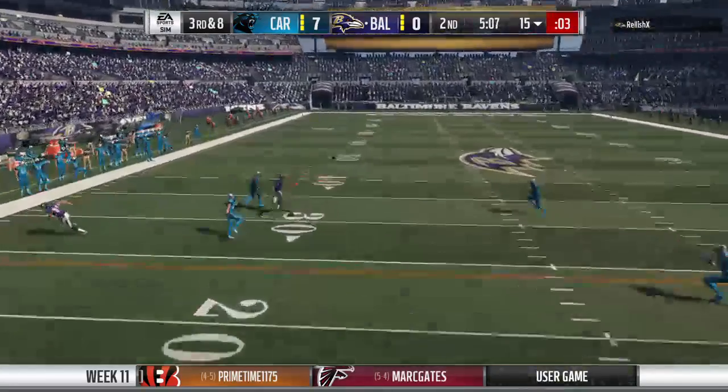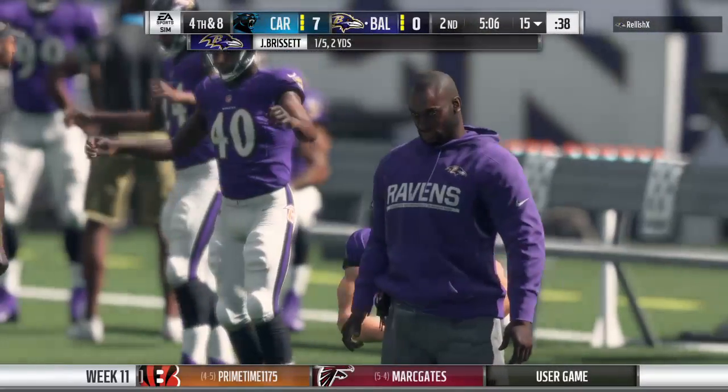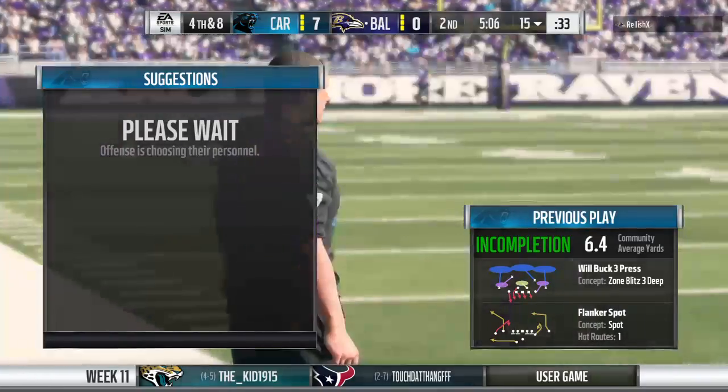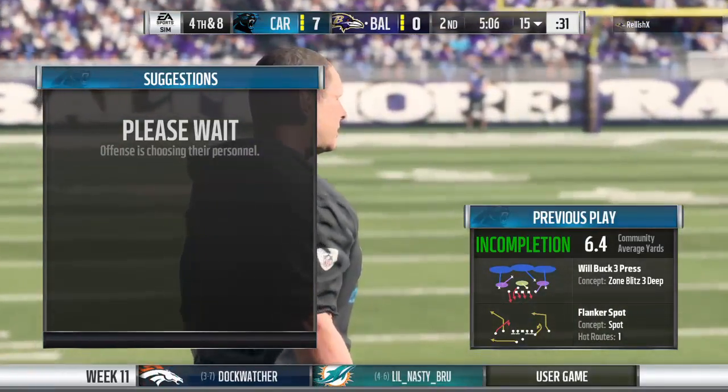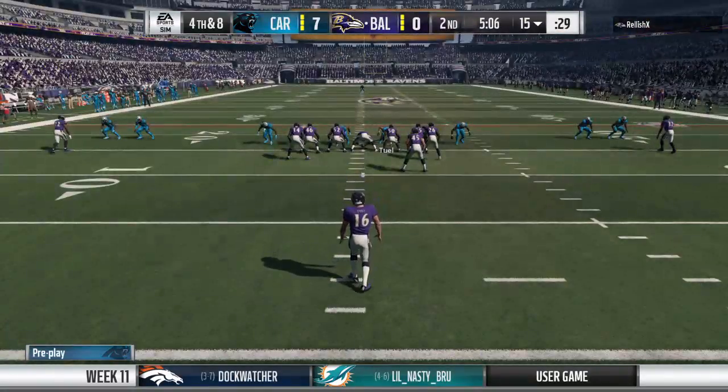From the gun, here's Brissett. And unable to connect on the long pass. It falls down incomplete. I tell you, Brandon, this defense is playing with some confidence. Haven't allowed a point yet. Flying to the football. I'm telling you, it's almost 11 to the ball on every snap. Another nice job there to force an incompletion.